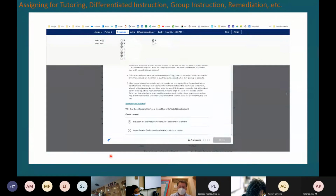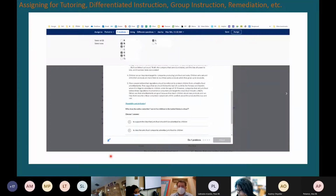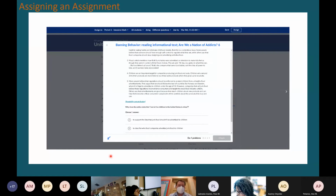Okay, so by the way, the next bit, I'll tell you how to track your students, because you're like, oh, this is great. I can have them do so many things. Now, how do I keep track of their grades? And is it going to be easy? Yes, it is going to be easy, but that's coming next. For now, though, we just described how to assign an assignment, how to assign an exercise.